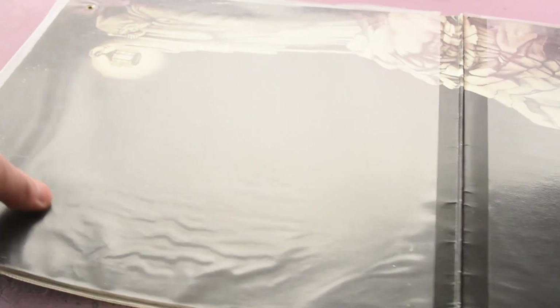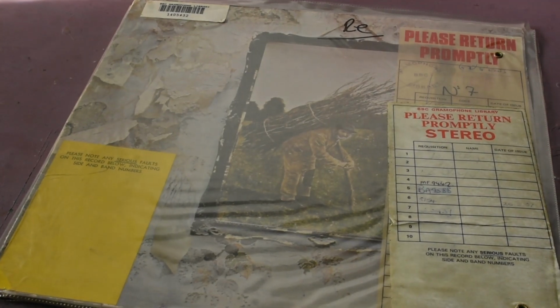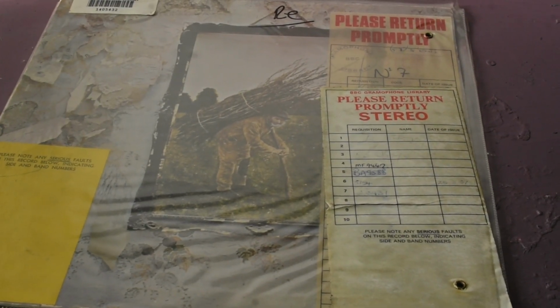Let's have a look on the inside. It's entirely laminated on the inside, so you can't actually pull this out, and as you can see, it's held in by these weird little punched holes. And I'm guessing, and it's actually PVC as well. Let me lower the brightness a bit, and like Yes, it's kind of like a library book.